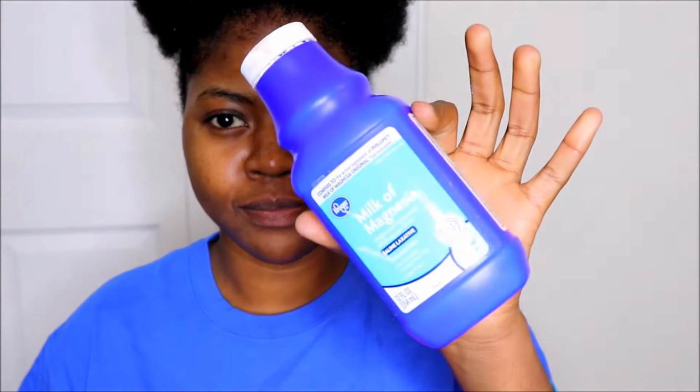So starting off with Milk and Magnesium as my primer, I have oily skin and my face doesn't respond well with other primers, but Milk and Magnesium. If you don't know what Milk and Magnesium does, girl, you better look it up because I ain't. Me too. Yeah, it helps you poop, okay? But it helps my face look like shh, the shh, okay? So if it works for my face, I'm good with it.